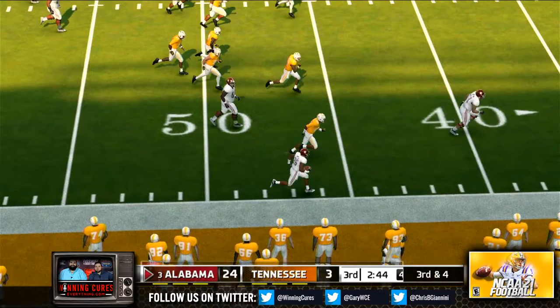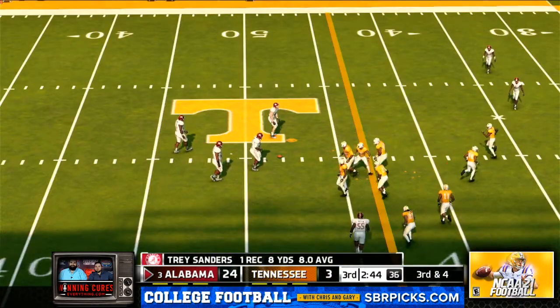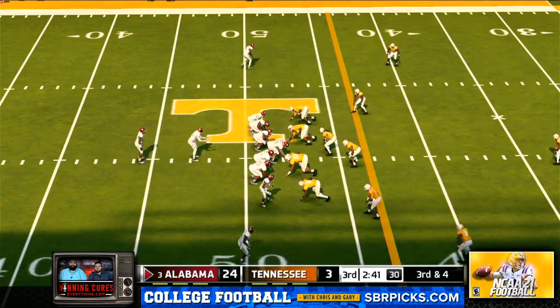Is out to the tailback on the screen. He steps out around the 48-yard line. Not a bad little play there. Yeah, this is a nice job by the quarterback reading the coverage and delivering a very catchable ball, allowing his receiver to come up with a nice game.